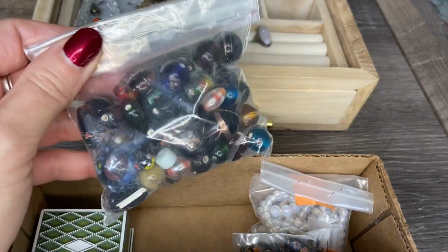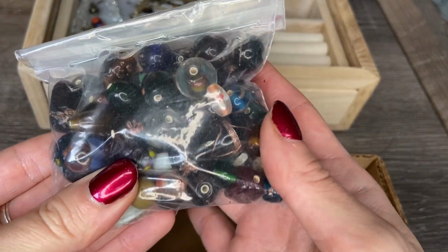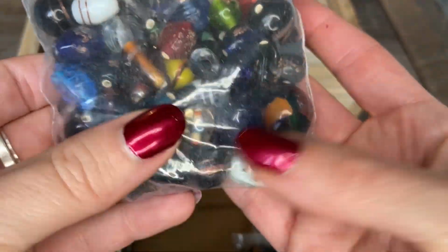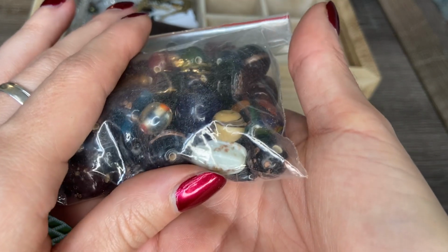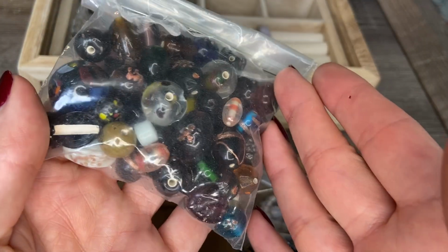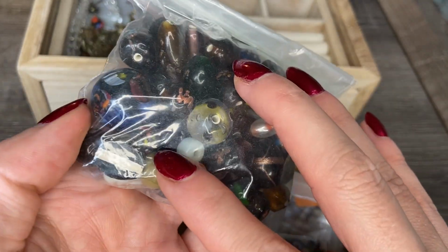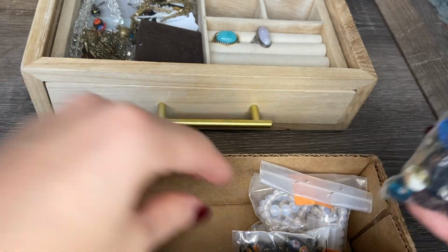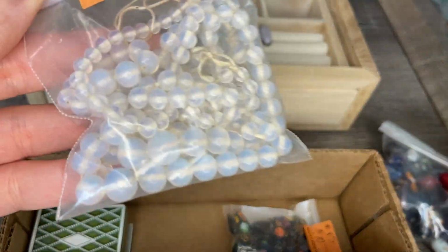So I purchased a few different bags of beads. This bag was $3, and I just thought there were some really beautiful glass beads in here. I know it's not coming up so well on my camera here, but there's some interesting case glass, some Millefiore style beads. So yeah, I'm going to have to go through these in more detail. Maybe I'll do a video looking through these beads.